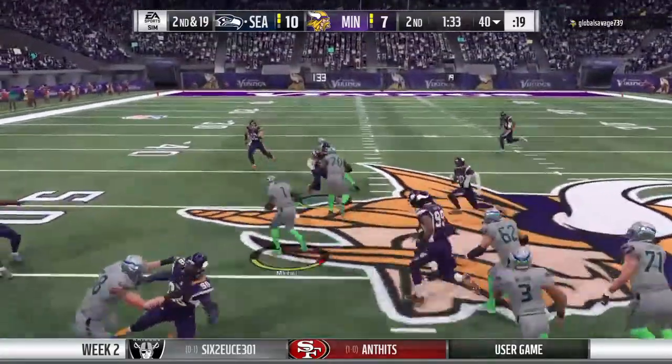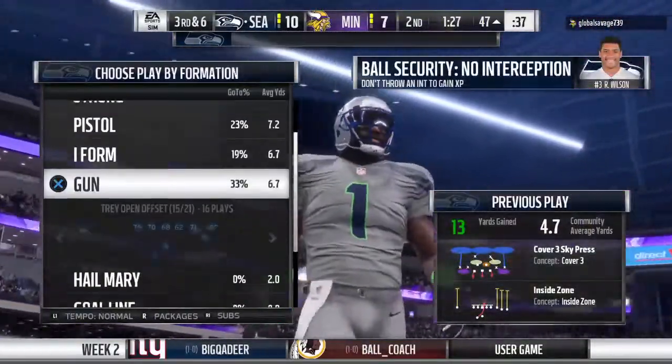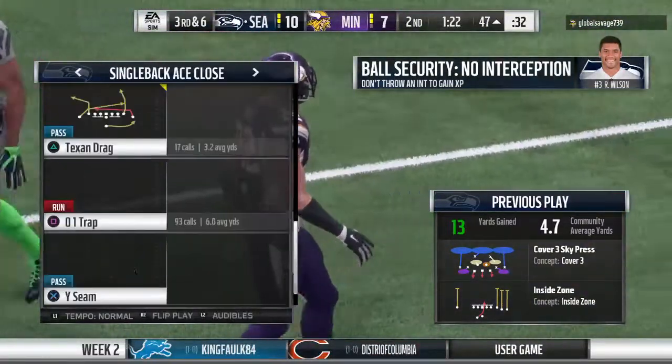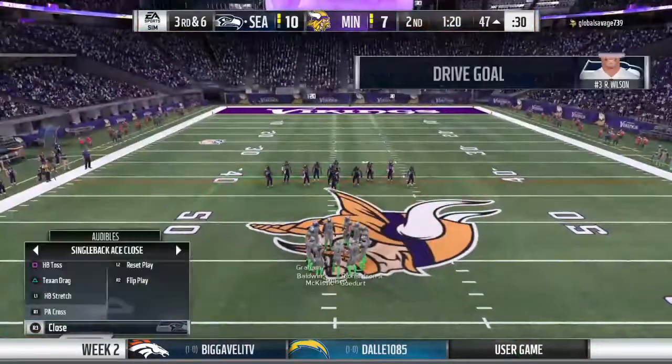They'll run it now out of the gun. And he'll get it down to the 47 here. 13 yards on the pickup, and that'll bring up a 3rd down. It seemed like the situation was 2nd and a mile to go for a 1st down, which screams what? Throw the football.